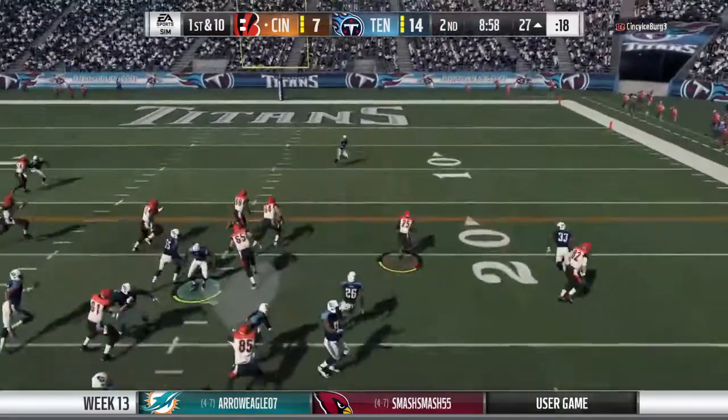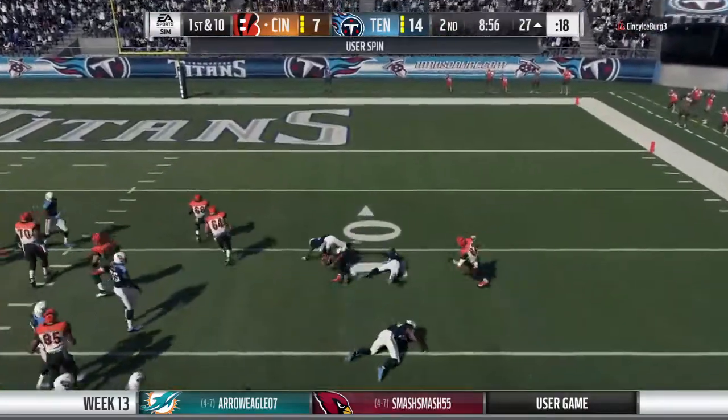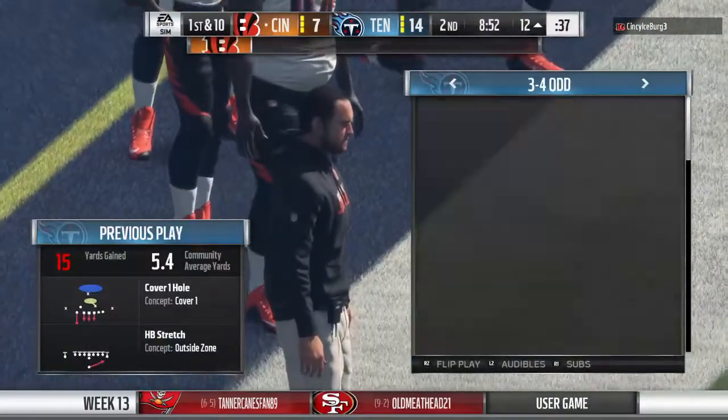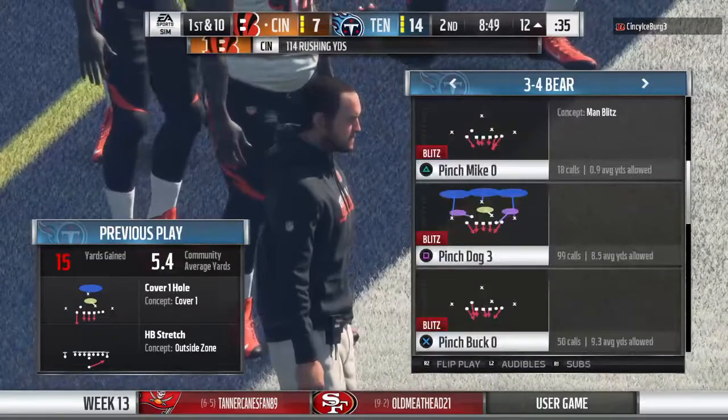Again, here's Bernard. And an alley to run. And down inside the 15, shy of the 10. That one good for 15, and the Bengals get a first down.